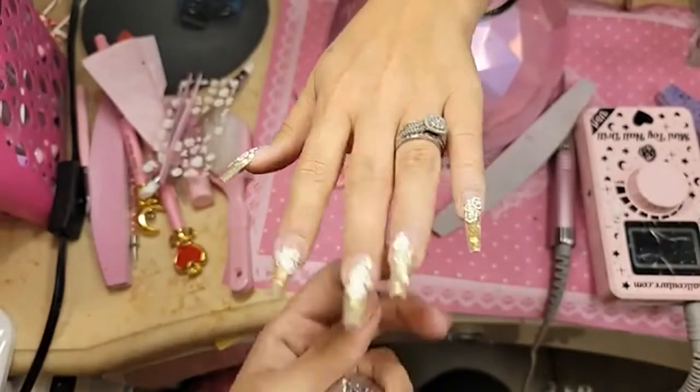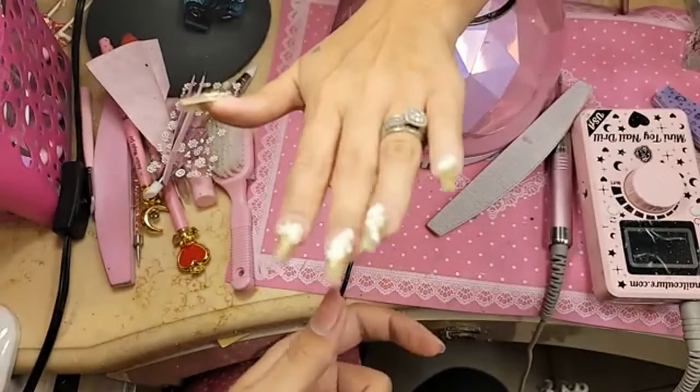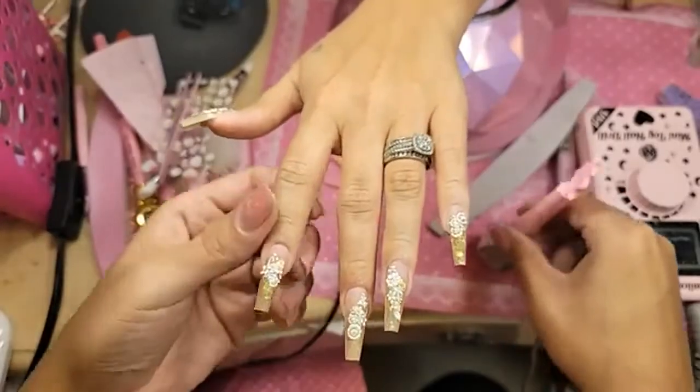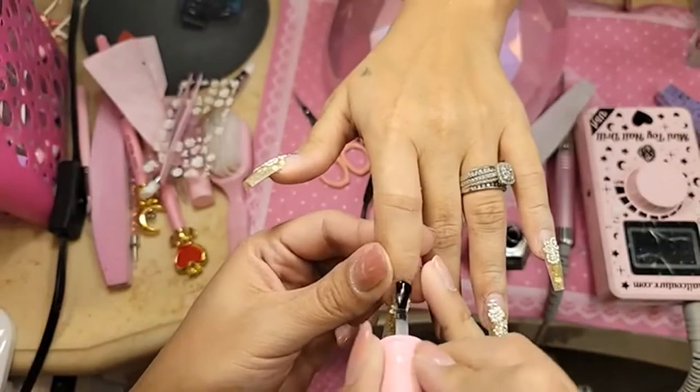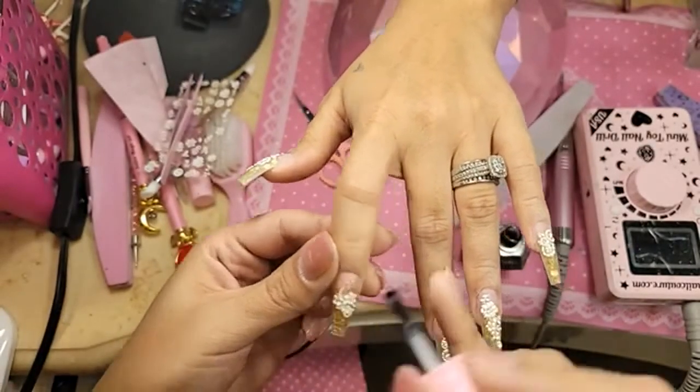These are actually the first time I use these stickers on a human. They're so pretty. On a human. I know. So now we're gonna go in, of course, with Shiny. You already know, number one gel top coat in the universe.